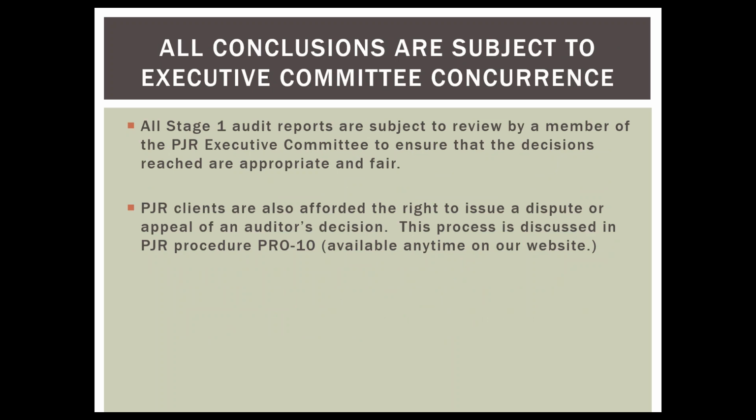Now, any conclusions that are reached in a stage 1 audit are subject to concurrence by a member of the executive committee. All stage 1 audits are reviewed by our executive committee to make sure that the decisions reached are appropriate and fair. If you have a stage 1 audit and you don't agree with the results, for example, if the auditor concludes that you're not ready to continue to stage 2 and you feel strongly that you are, you do have the right to issue a dispute or appeal of the auditor's decision. That process is outlined in our PGR Procedure Pro 10, and if you want a copy of Pro 10, it's available right on our website under Registration Document Download.